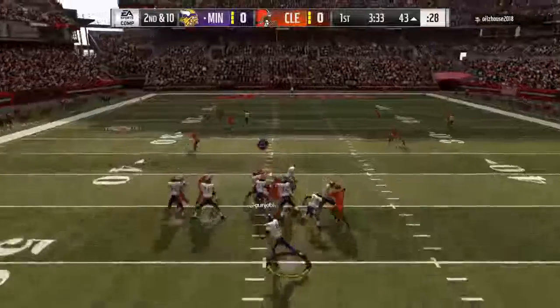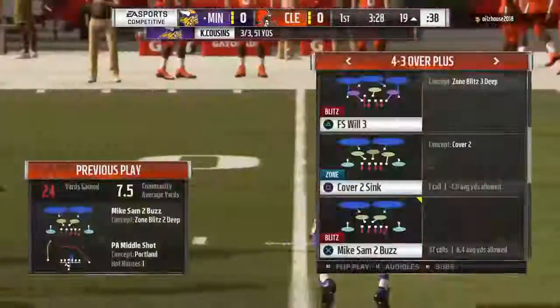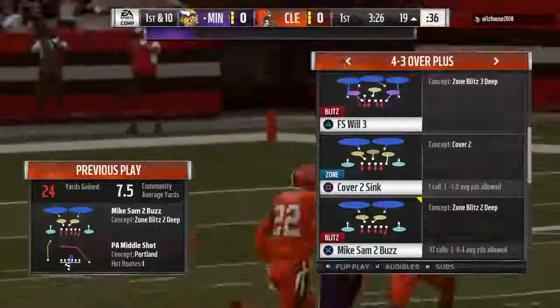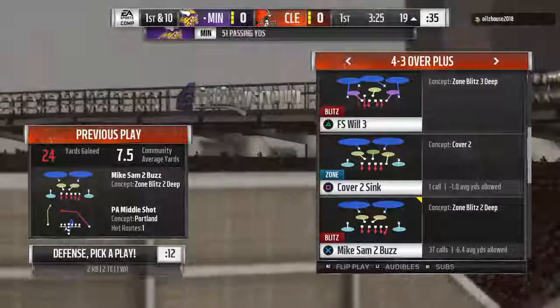Cousins. He'll find Thielen working the middle. And they'll wind up getting this one all the way down inside the 20. That one goes for 24 yards.